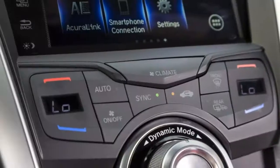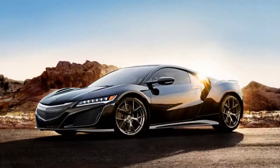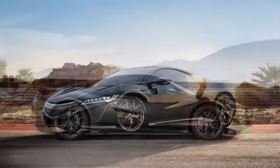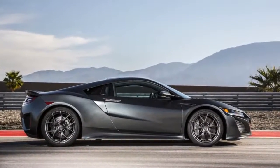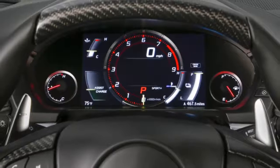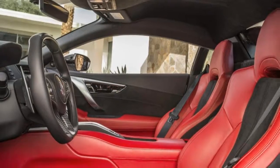The car was purely mechanical, with manual steering and a naturally aspirated engine. This generation is a marvel of technical wizardry, with 3 electric motors and a turbocharged engine. Still, it works, and it scores a 10 for performance despite its complexity. The NSX delivers on the promise of supercar performance teamed with driving clarity.